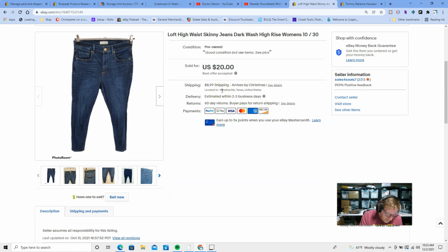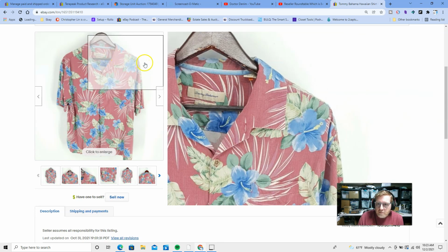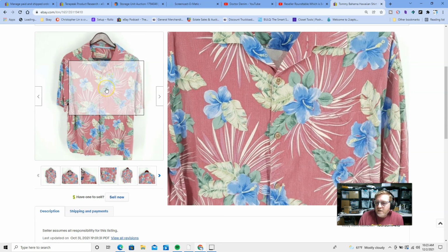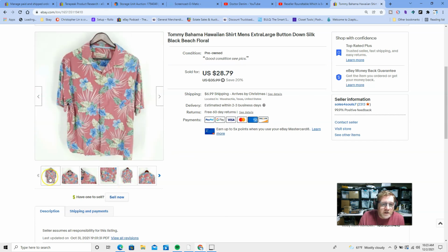All right, that leaves me with my best sell of the day. We were talking about Hawaiian shirts, and that's what we have. We have another Hawaiian shirt. This time it's Tommy Bahama, a better brand than Caribbean Joe. This one is a men's extra large, also 100% silk. It's not black. Look at that typo. Why did I have black in there? This is more like a red with the beautiful blue-green Hawaiian flower print. Gorgeous shirt. Tommy Bahama. Hawaiian shirts sell great for me. And that one sold for 28 and change, plus shipping.